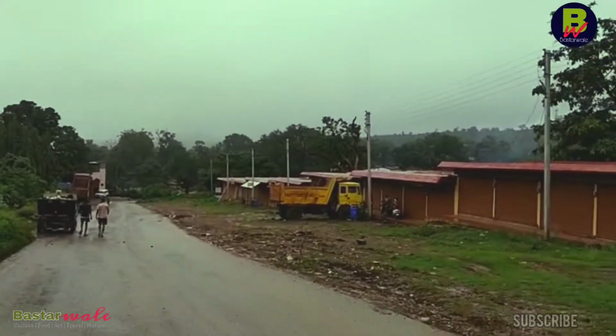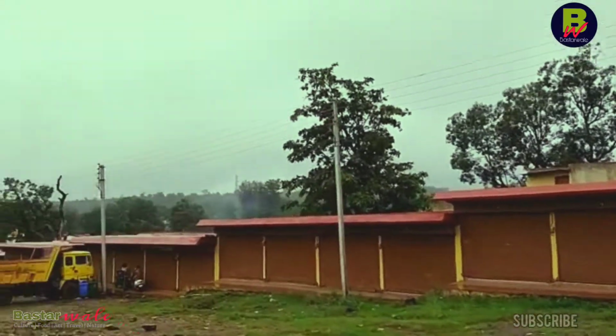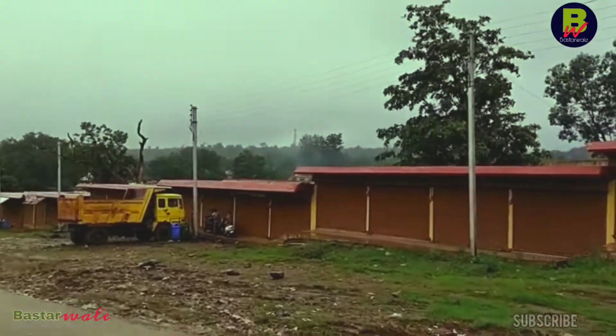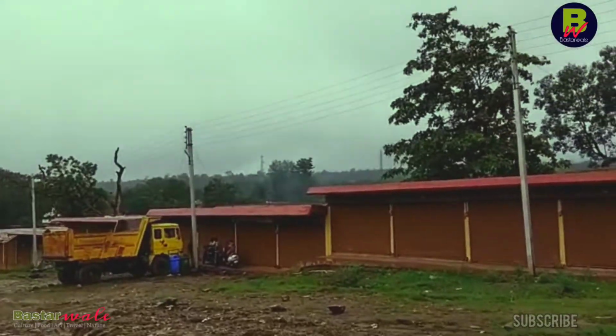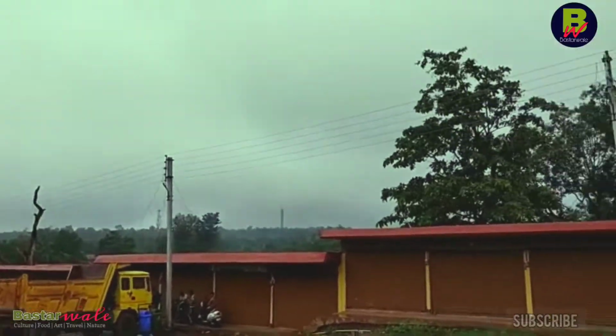We are now at South Bastar. It is famous for its iron ore mines and its towns Kirandul and Bacheli. Mostly it is known by the name Bailadila.